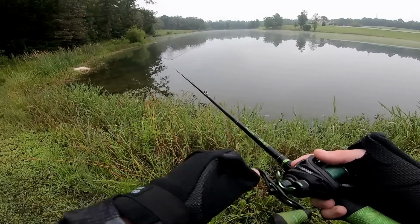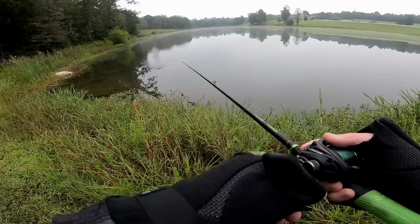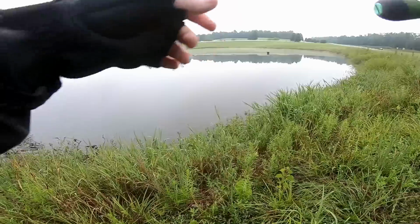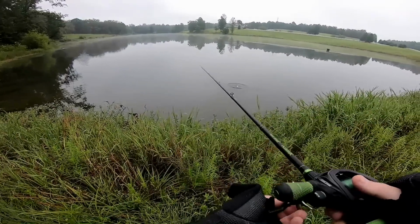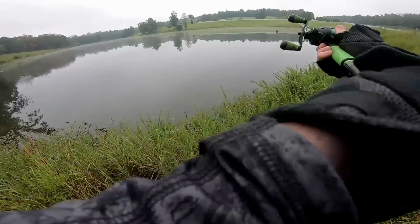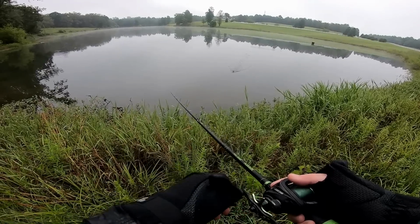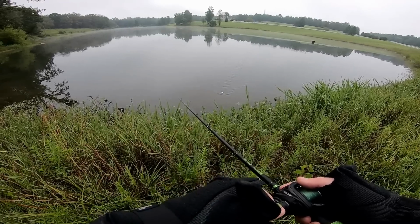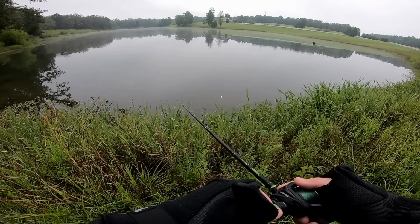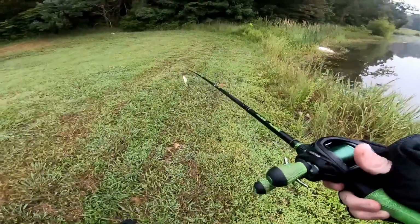Oh, here's a bass. There's a little tiny bass right here. He's just patrolling the bank. Let's see if I can catch him. Well, he went right over to it, but I didn't pitch it very well. Oh, here he is, here he is. Still cool. Didn't get him to commit to it, but he was very curious about it.